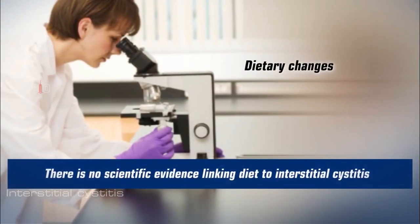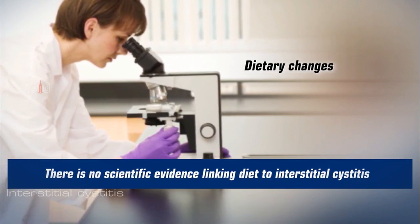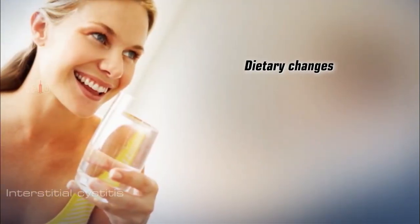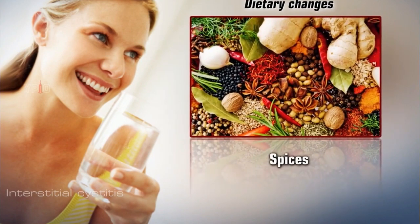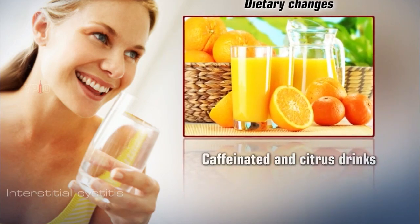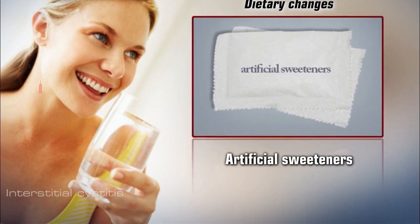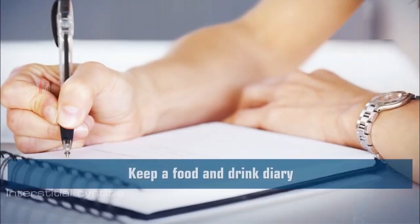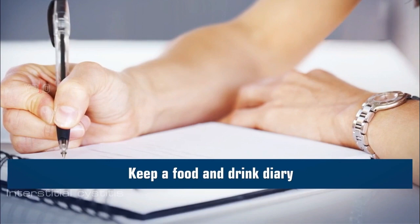Dietary changes. There is no scientific evidence linking diet to interstitial cystitis, but some patients believe that certain foods or drinks, such as alcohol, tomatoes, spices, chocolate, caffeinated and citrus drinks, high acid foods, and artificial sweeteners may aggravate the symptoms of interstitial cystitis. Keep a food and drink diary to track the foods that aggravate the symptoms.